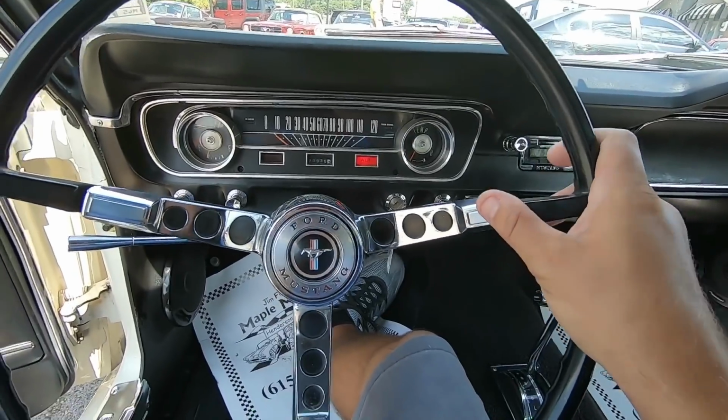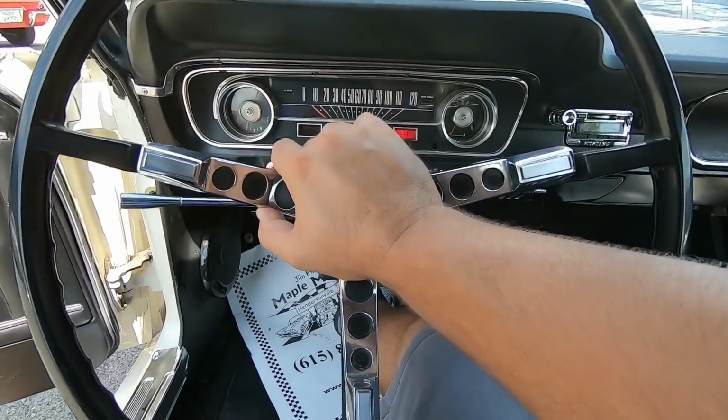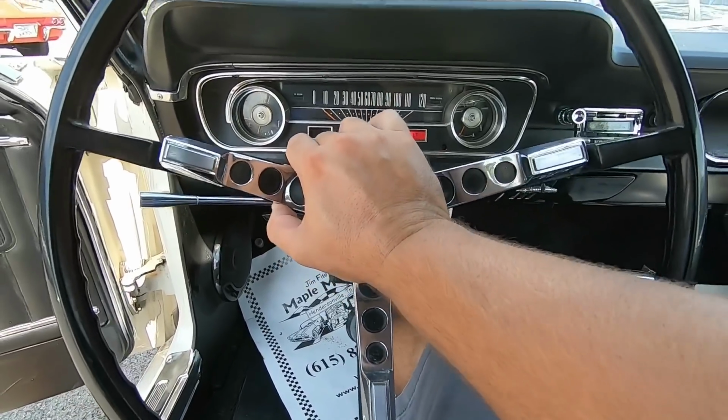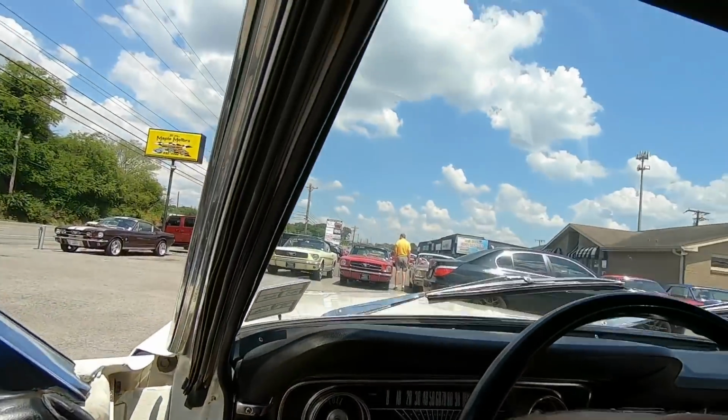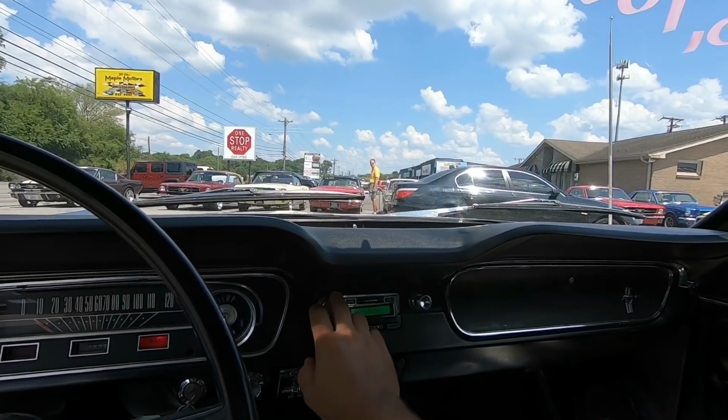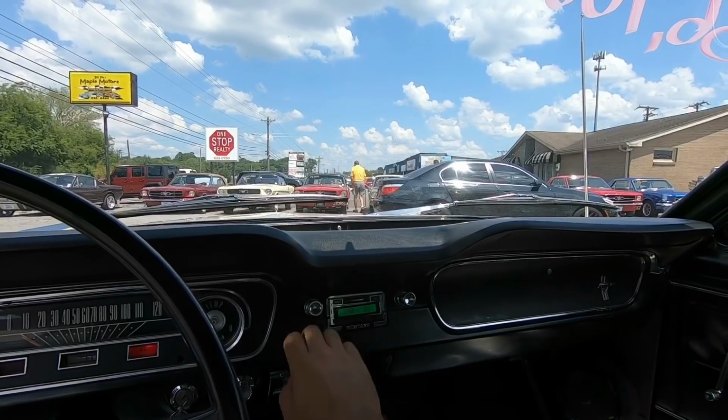Think the horn works? It does work. Did y'all hear that? One more time. Wipers, they do work. Radio, I heard it jamming when I got in. It does work. Give it a second.